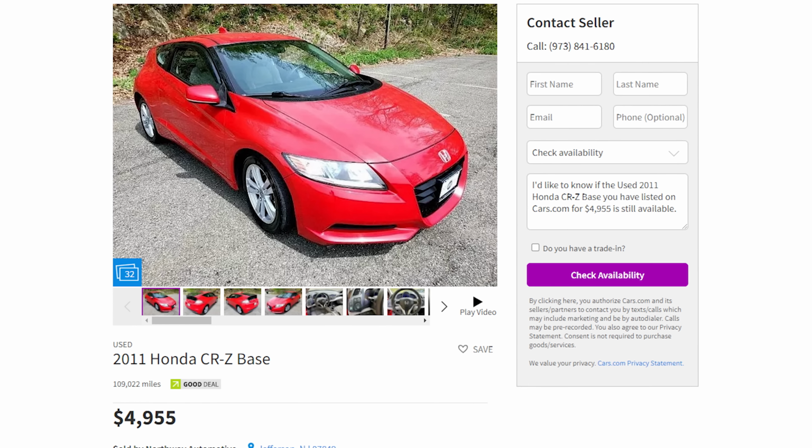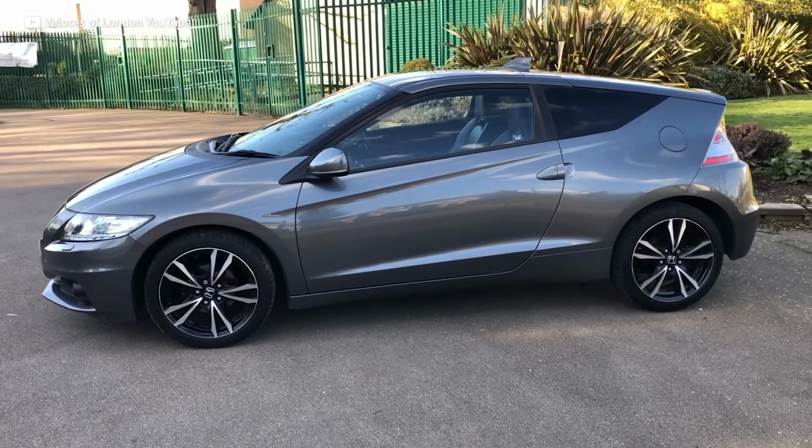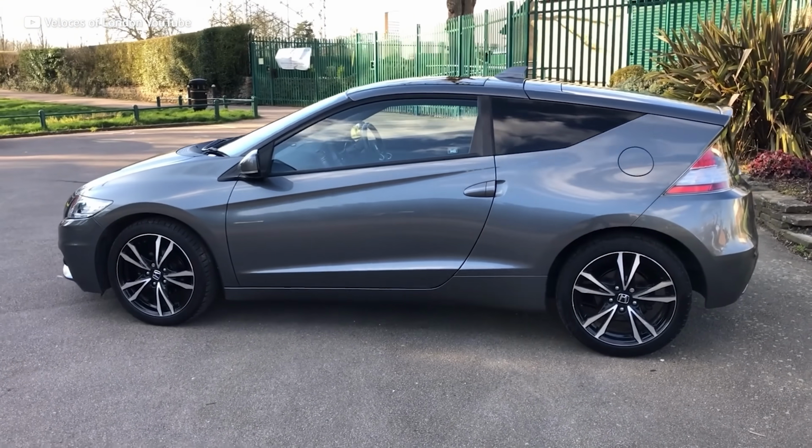Today you can pick up a used CRZ for under $5,000, and with a bit invested in overnight parts from Japan, you could have a unique and fun little quirky car, all while saving the planet. Sign me up. Since the CRZ is only a 2-door, it's not the most practical choice, but it might just be the best.